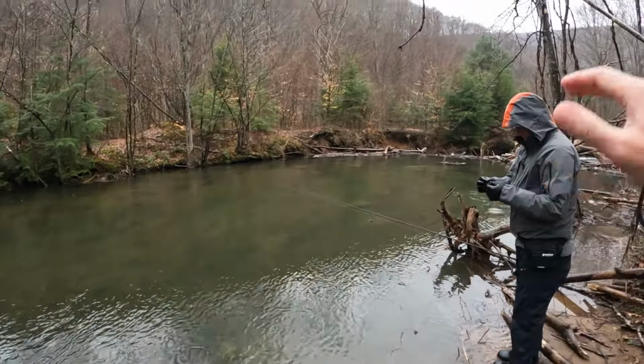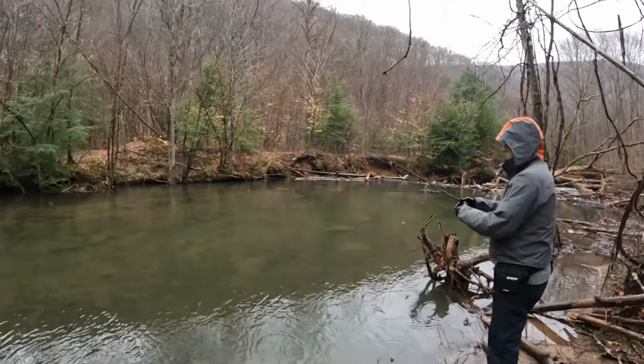So one thing we've learned, and you guys probably know this, wherever there's a golden, there's always a rainbow or a brook or a brown right behind them. For us, they're obvious reasons to make more casts. We know there's fish nearby.